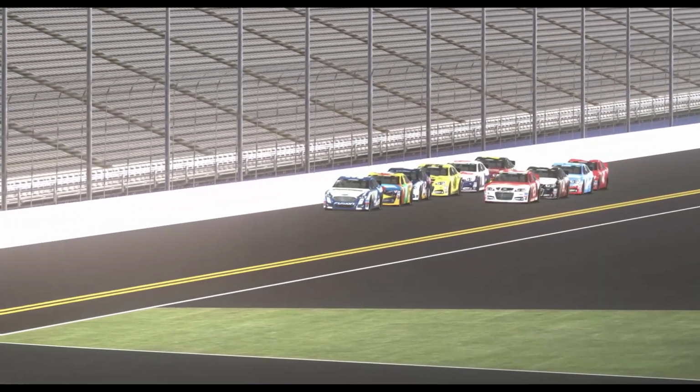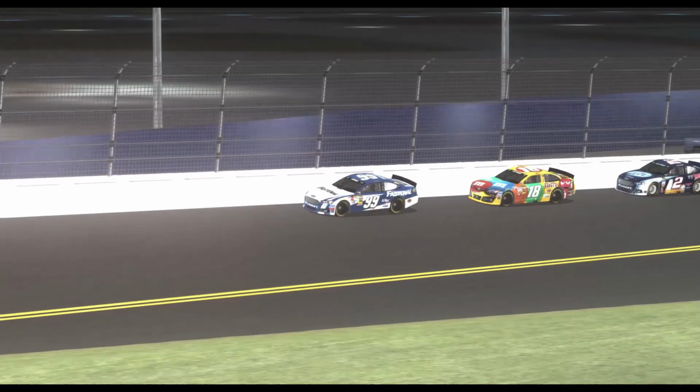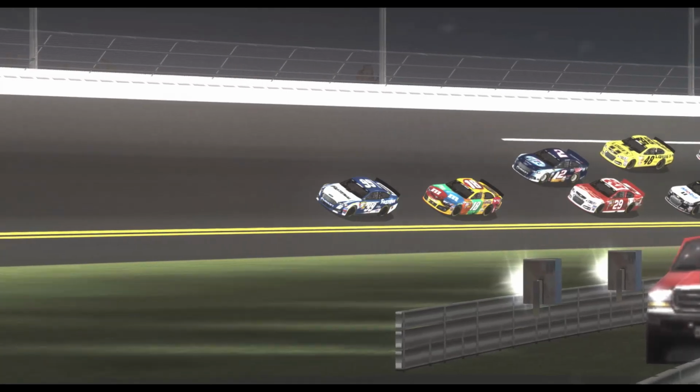And for us, I hated the way it ended. We had a pretty good car, and I got into Kenseth a little too hard, misjudged it, and our car was basically trashed after that, and I just parked it. Rage quit, as you can say.